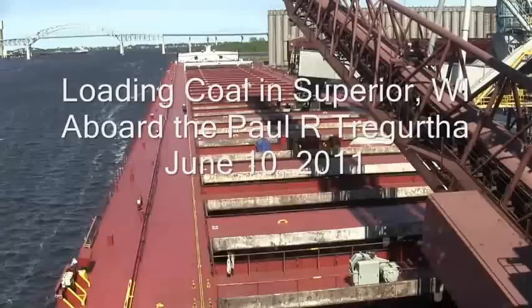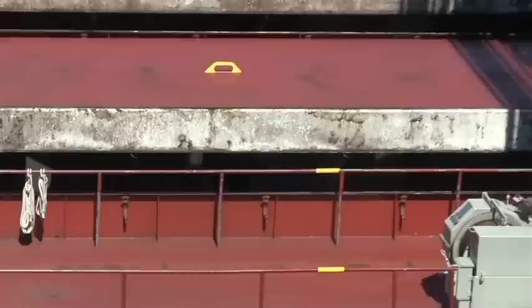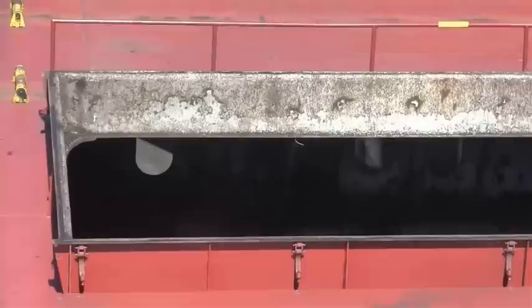Here we are aboard the Paul R. Tregurtha on June 10th, 2011. We have arrived in Superior, Wisconsin, and the ship is taking on coal for the DTE Energy power plants in St. Clair and Monroe, Michigan.